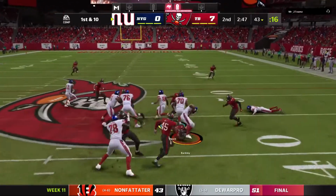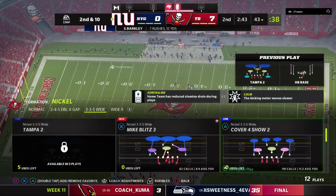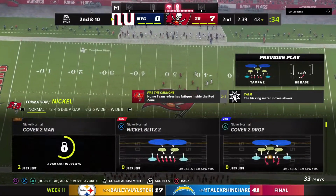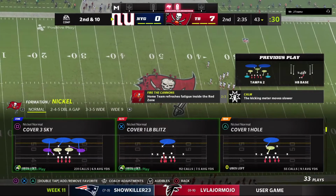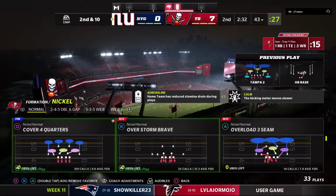A first down carry for Barkley. And he is met at the line of scrimmage, and he goes down right there. Levante David in on the tackle. The running lanes have definitely not been there for him here in the first half, and I don't think it's all been his fault. His offensive line hasn't given him much space. A loss results there.